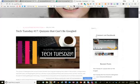So worksheets really have changed, but as I mentioned in my quiz video last week, has the structure of the worksheet changed? It might look different, but really has the purpose of it, the structure of it changed at all? Because if not, then we're really not moving with the times. So I invite you to go back and look at the article that's showing on my screen right now, Tech Tuesday number 17. And we talked about how we have to change with the times. Some things might be good, but we've got to at least adapt them.